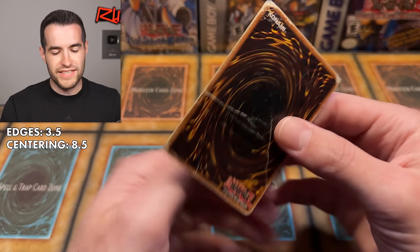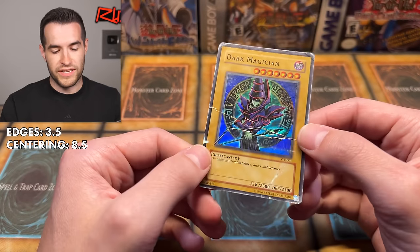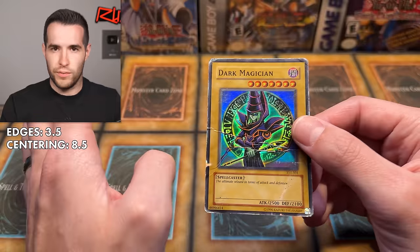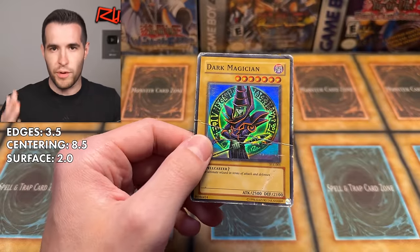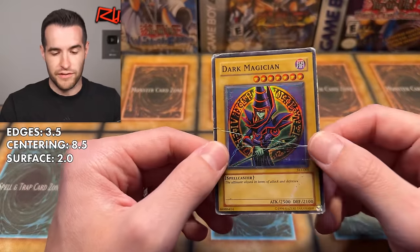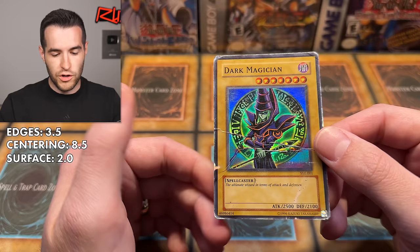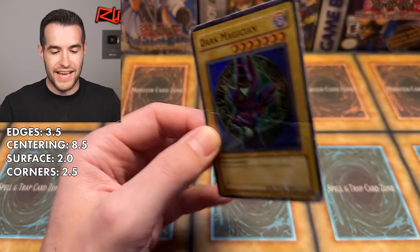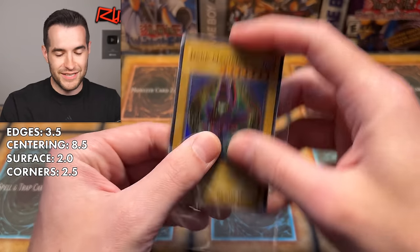Surface, with the crease, that goes against surface, right? I'm gonna say the creases, that's like a 1.5. That's really bad. I guess it could be worse, so I'll say two. Because one is the worst, then 1.5, then two. I don't think you can get a 0.5, so I'll say two on the surface. And then corners are even worse than the last one, so I'm gonna say 2.5 on those. So we'll see what this thing gets. I'm guessing some great scores on these. We're probably gonna be rich after we grade these.